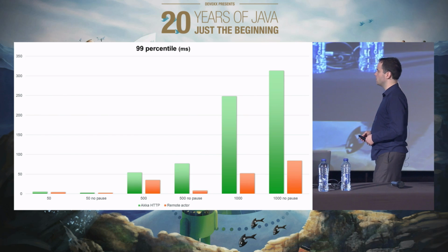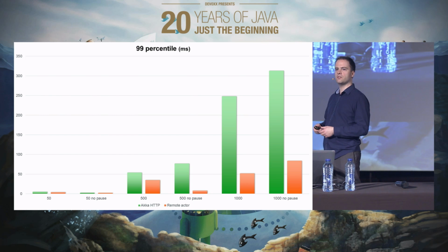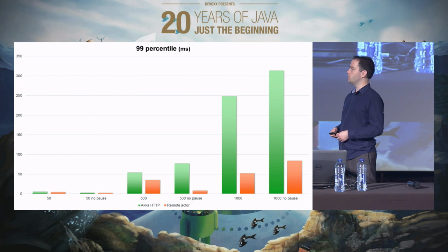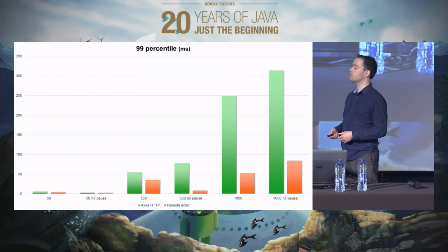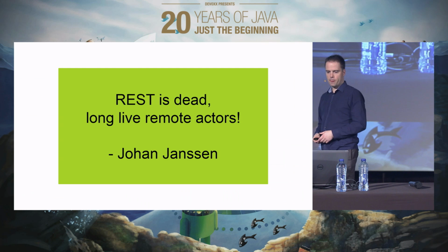The 99th percentile is commonly used at big enterprises. They use the 99th percentile to measure performance, and it has to be of a certain level before they go to production. And again, a clear win. So, it's easy, isn't it?